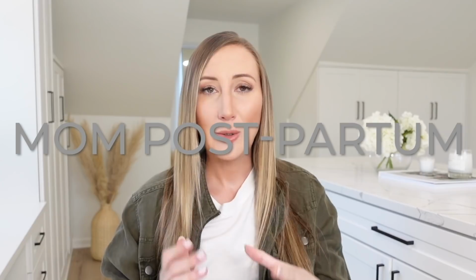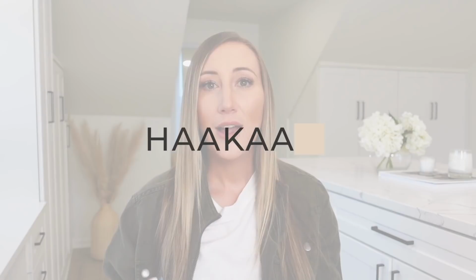Okay, so my next couple of essentials are for mom postpartum. If you are breastfeeding, I absolutely love the Haka. I think that's how you pronounce it. I have a couple of these now. I put this on the other side from when I am nursing, and it helps collect your letdown so it's not just wasting that milk into your shirt. You would be surprised at how much you can get with this.